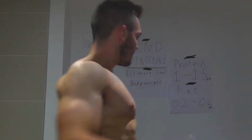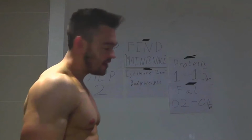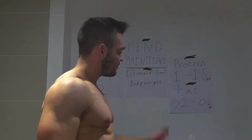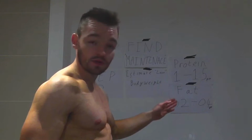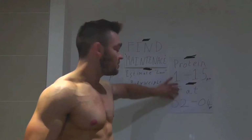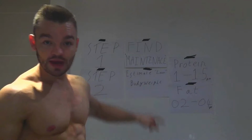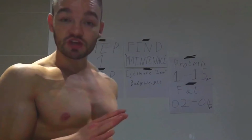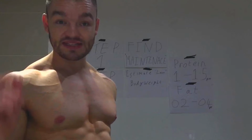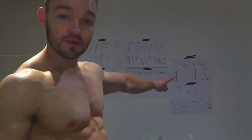Boom, fat. Fat is really important. It's important for hormone balance, brain function, your joints, you need fat. We're going between 0.2 and 0.4 grams per pound of body weight. Protein and fat, once you set them for your estimated lean body weight, are not going to change at all. They are going to stay the same because they are necessities. Your body needs protein, your body needs fat, and we're supplying it with what we need.